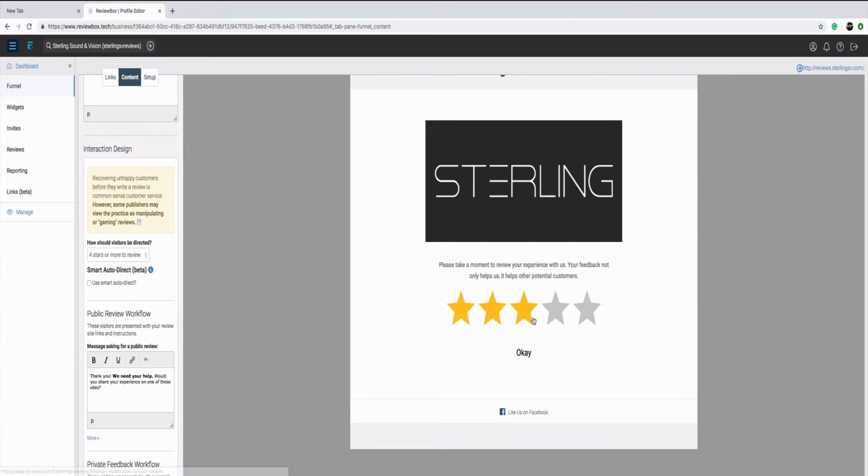If they decide they want to give 3 stars or less, they will be directed to a ReviewBox form where they can still leave a review. However, that review does not go public, but it still gets sent to your staff and they can address any issues, whether they're valid or not. So I'll show you an example of that.